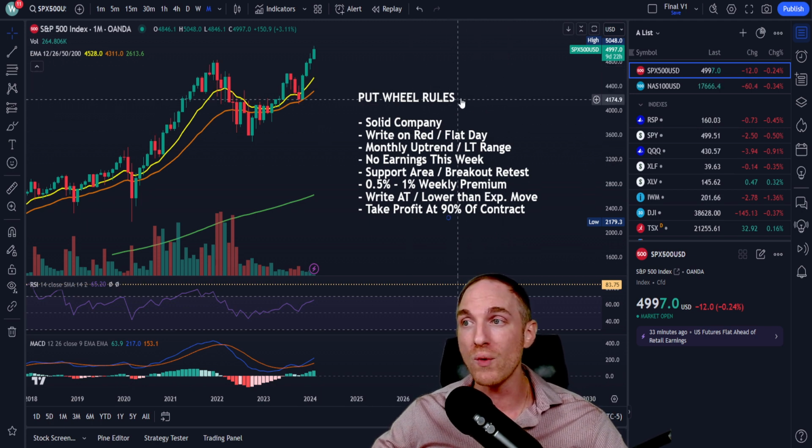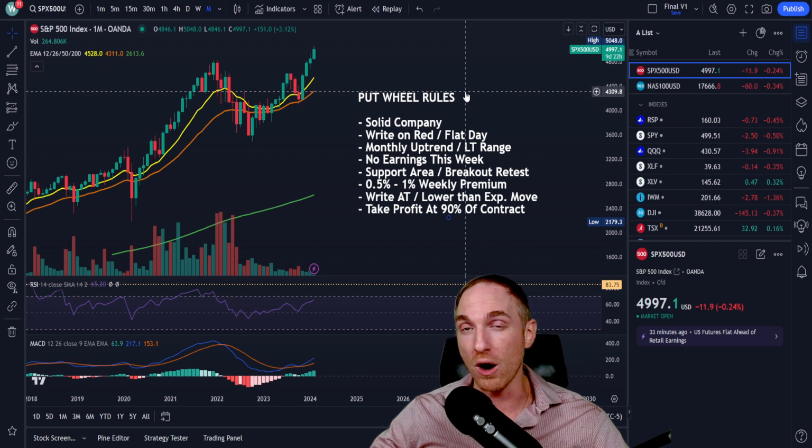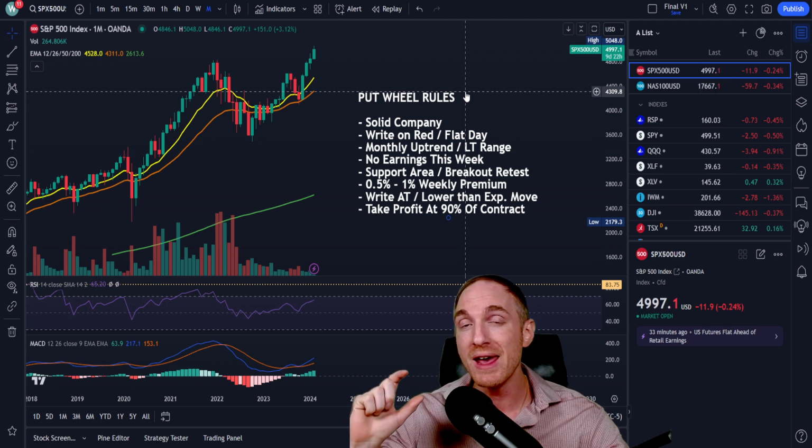Number 2, we want to be writing on red or flat days. This just increases our probability of our puts expiring worthless on the Friday. So if on a Monday or a Tuesday the stock opens red, there's only a certain amount of move that stock can do in a given week.